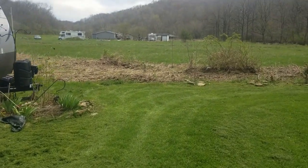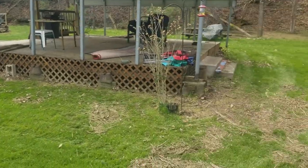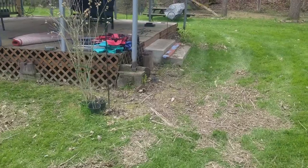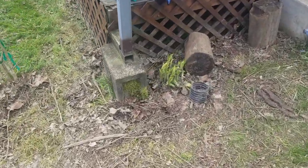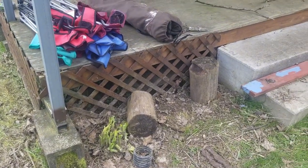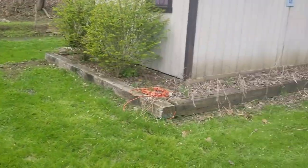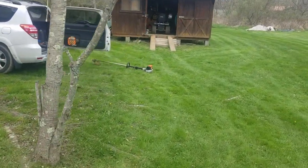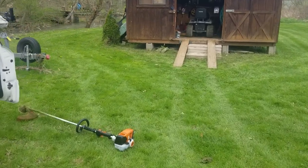Anyway, I trimmed around these bushes, pulled all this debris out. It was like covering hostas. That one was completely covered in debris. These two pieces of stumps of wood, those got washed away from my shed. That's where they used to be, because I used to keep them under the ramps before I built them steps. I still keep the one under the one ramp.